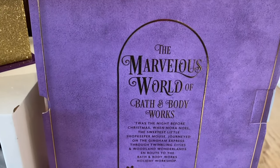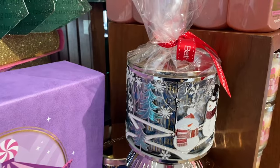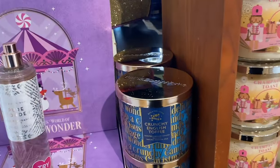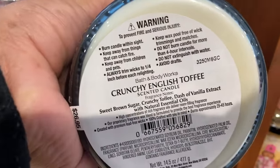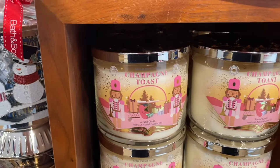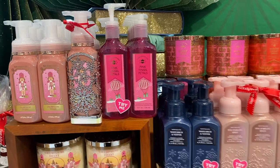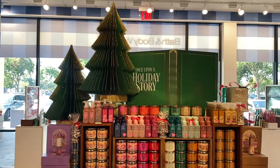I'm not going to open all of them because you guys can see in the front we have seen these. And, again, they all say the same in the back, just basically different color boxes. And, you know, might say a little bit something different in the front. So here we have Crunchy English Toffee. Some of you guys have been telling me that your stores didn't put it out yet. A lot of the stores, at least in my area, because I went to a couple, did have it out. So I'm not sure why, I guess they should be out by now. As you guys can see, it's here at the front. So hopefully if you go into your store now, you can see it.